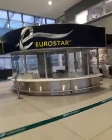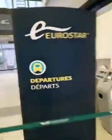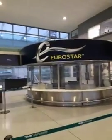Here is the Eurostar ticket office thing, whatever it is. It's all shut off because Eurostars, since COVID, haven't been stopping here, at least. And then, yeah, it's just the logo I love. Out of everything here, I love the logo the most.